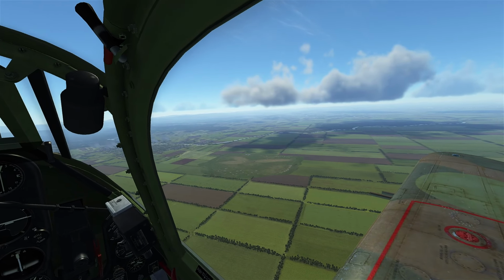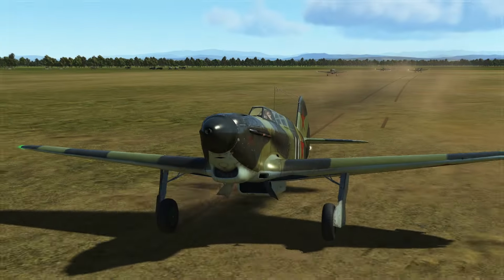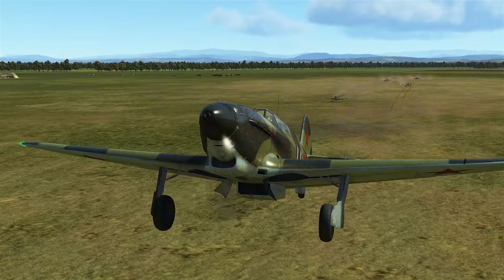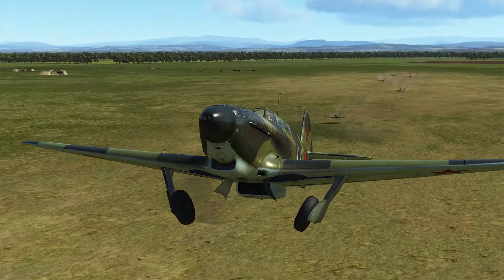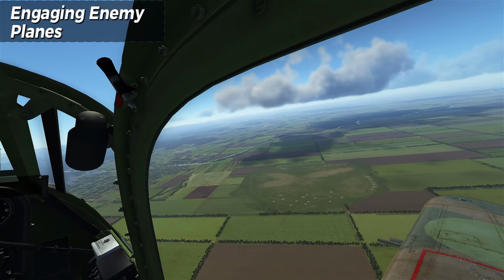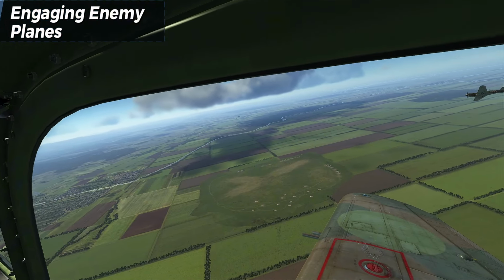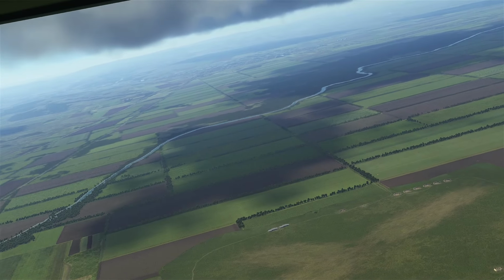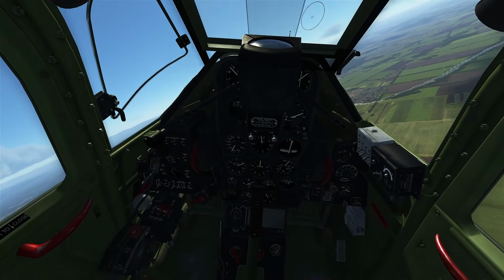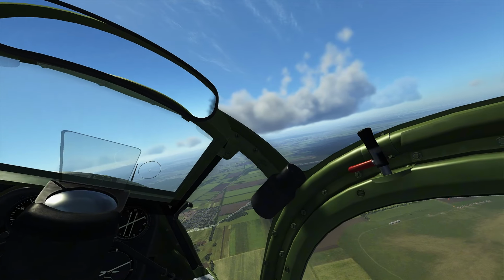As we get closer to the airfield, I can see that there's a flight of planes taking off. It's a flight of Yaks. This is the Model 7B, Series 36. Just as the Yaks have lifted, the red flare has gone up on the airfield. Enemy planes are inbound. I've gone to combat power on my engine settings. I only get 15 minutes of combat power in this plane, so I'll have to keep an eye on that.